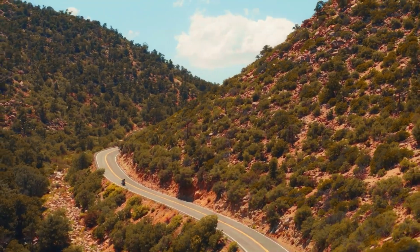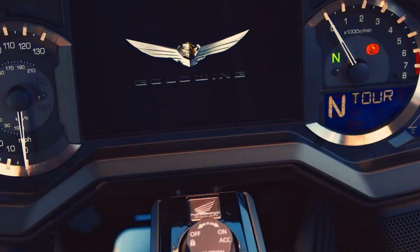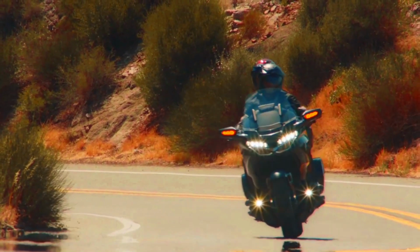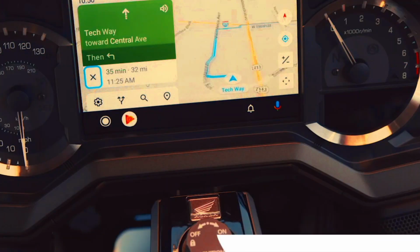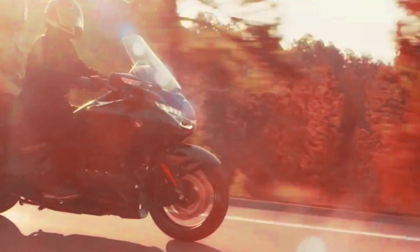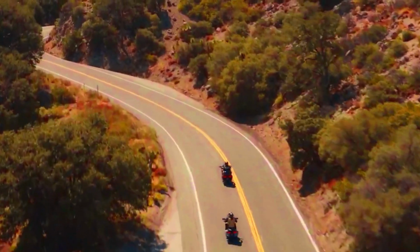170 Newton meters. Transmission: 7-speed dual-clutch transmission, DCT. Suspension: double wishbone front suspension, rear Pro-Arm single-sided swing arm. Brakes: dual front discs with 6-piston calipers, rear single disc with 3-piston caliper. Electronics: ride-by-wire throttle, multiple riding modes, traction control, ABS, Apple CarPlay integration, navigation system.